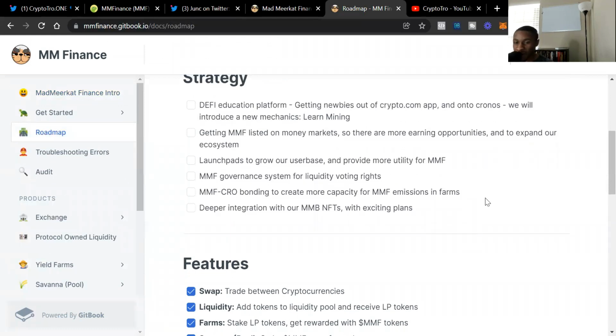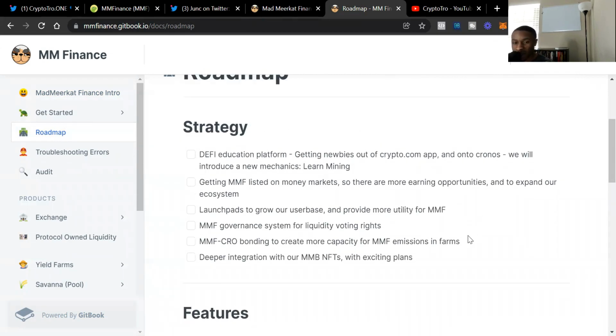MMF governance system for liquidity voting rights, MMF Crow bonding to create more capacity for MMF, deeper integration with our MMB NFTs with exciting plans. So the strategy is very bullish in my eyes as well. Being on money markets is bullish. Launch pads, I believe that just makes more people come into the project just because they are excited to be able to get in something early.